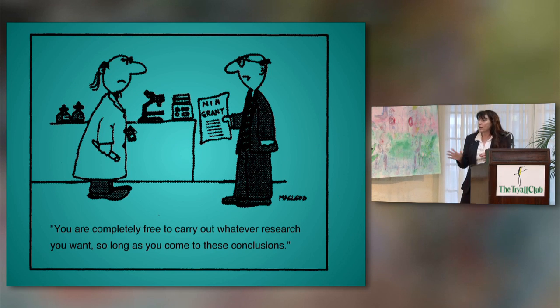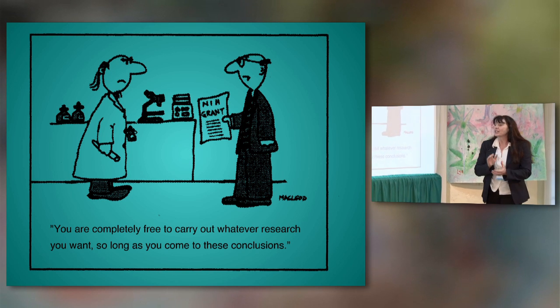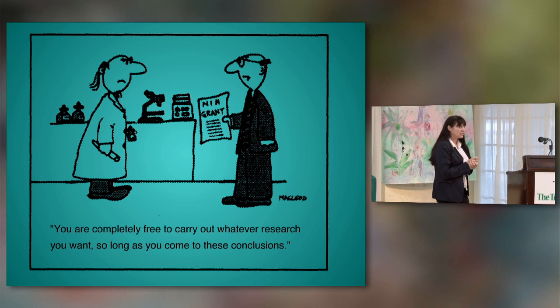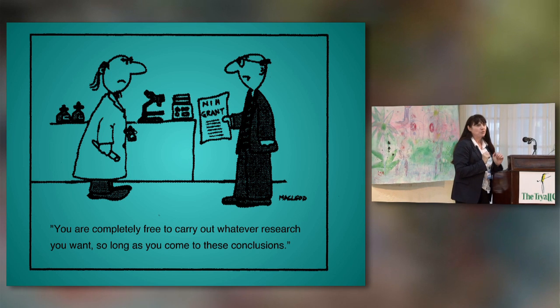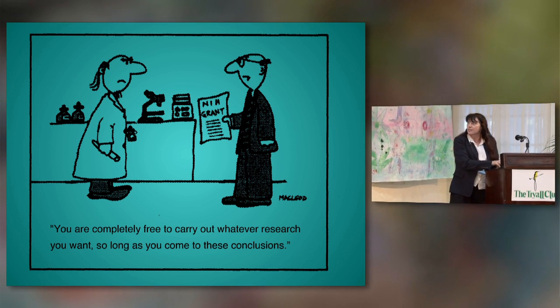And here we have a granting agent. At least if you said drug company here, you're completely free to carry out whatever research you want, so long as you come to these conclusions. And the following slide will show that something very close to this happens, at least for industry-funded studies.